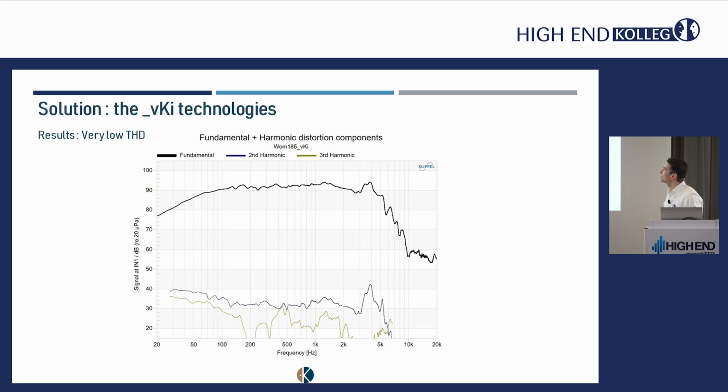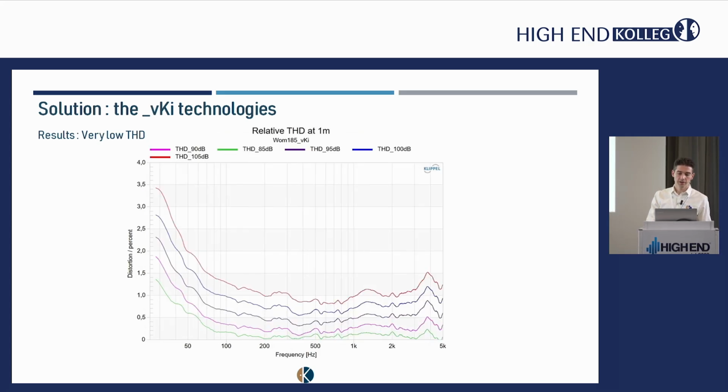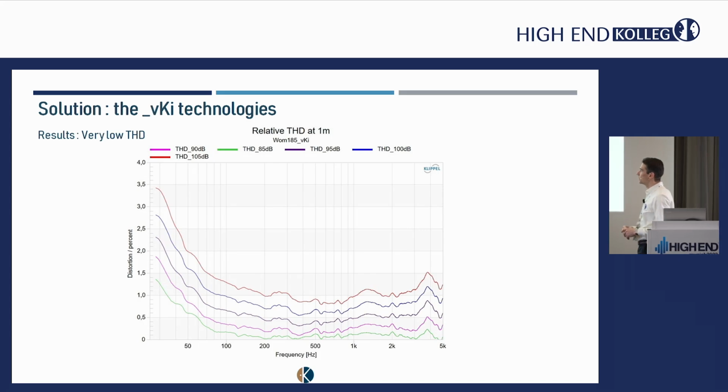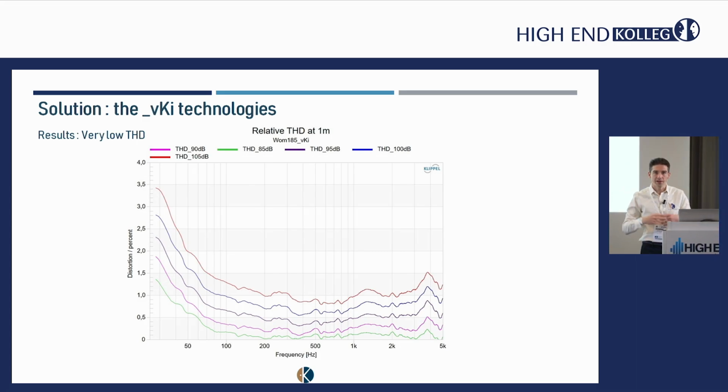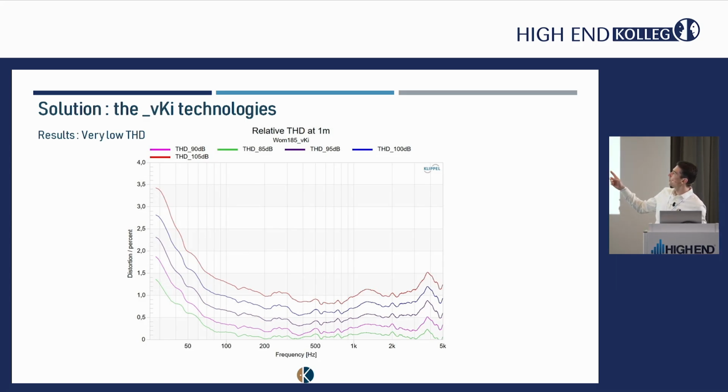This is the distortion of the driver. The most important thing with distortion is not the value, it's to see that it's linear. There is no peak in the useful frequency band. And the most important, I believe, is how the THD increases when you increase the sound pressure. Usually, when you increase the sound pressure, you see some peak appearing somewhere because there is some failing inside the speaker design. With that technology, we avoid that. The last curve, the red one, is 105 decibels at 1 meter, and we still have 1% distortion from 200 Hertz to, let's say, nearly 2K.